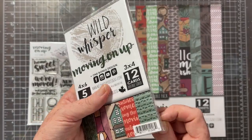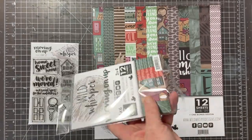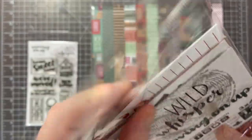I got a card pack, so I just got the one card pack. I think the other one I got a double pack, right? Yeah. But the Moving Up, I just got one. So hold on a second. Let me pop this open a bit.